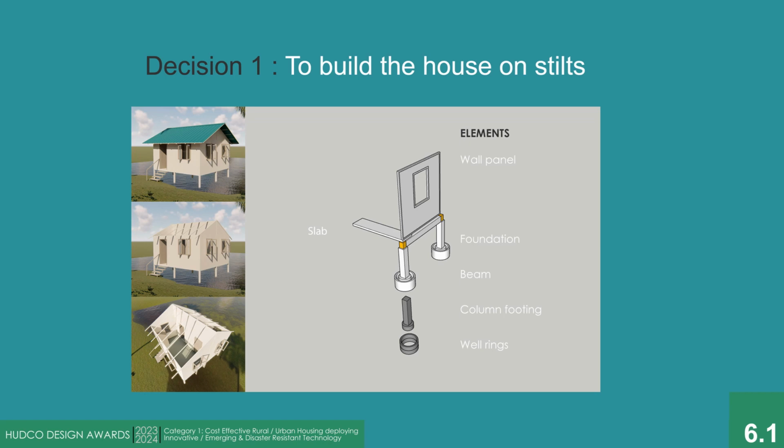The sites were not accessible by roads, which meant we had to make these elements at a distance, in a place where we can have truck access bringing building materials. The elements were broken down into well rings, column footing, beams, slabs, and the walls, with most of the work carried out in a central place and then transported.